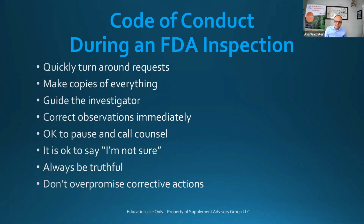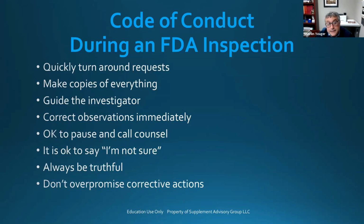So, Stephen, this is our final slide before we jump into the really fun part, the Ask Me Anything session. So, are there some key points here you'd like to share with our attendees? Sure. You mean quickly turn around on requests for documentation? I mean, it's not required. You can always say you'll have that document for them tomorrow.